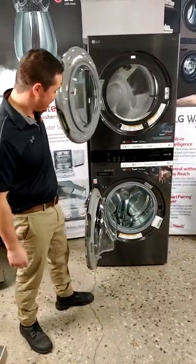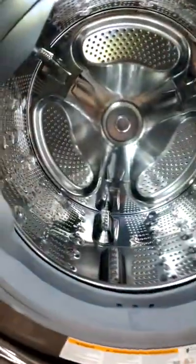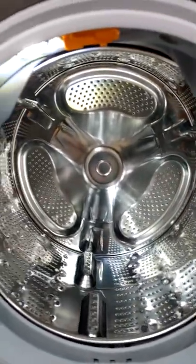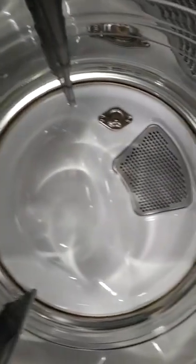How's it going? So again, stainless steel, better, long lasting. If you ever have things like loose buttons, or belt buckles, anything that might have stowed away in there, it's not going to damage the inside of that tub the same way it would. So this is the WKEX200 WashTower.